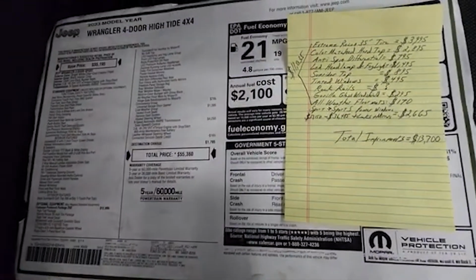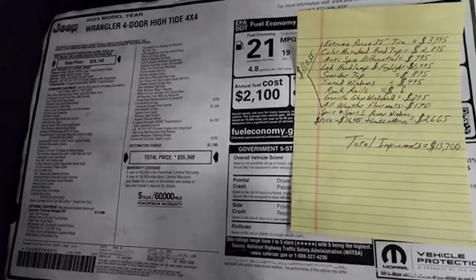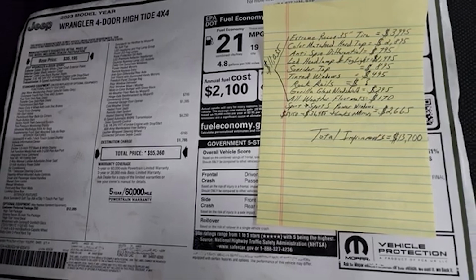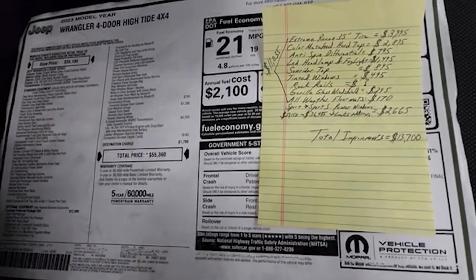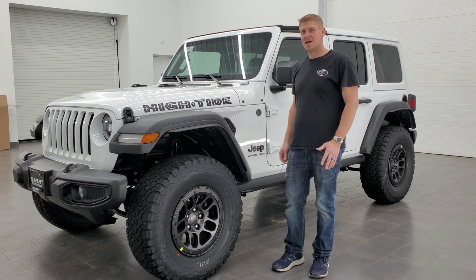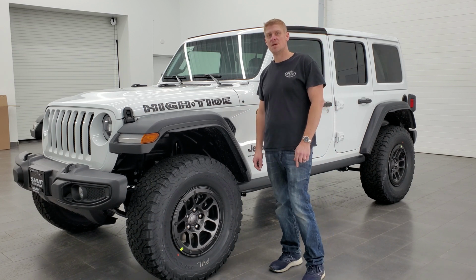If you're going to get a lifted Sport and optioned out like this one is, I think it's definitely worth it to get the High Tide package. So to conclude, is the High Tide package worth it? I would definitely say so.